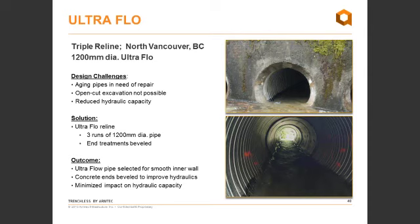A case study here. This is actually a triple reline located in North Van, BC. The pipes that were installed were a 1,200 millimeter diameter UltraFlow pipe. And there were a number of challenges on this site. The existing pipes were very old and definitely needed repair. But being in an older urban area in North Van, open cut excavation was just not possible. And then there was also the issue of hydraulic capacity.